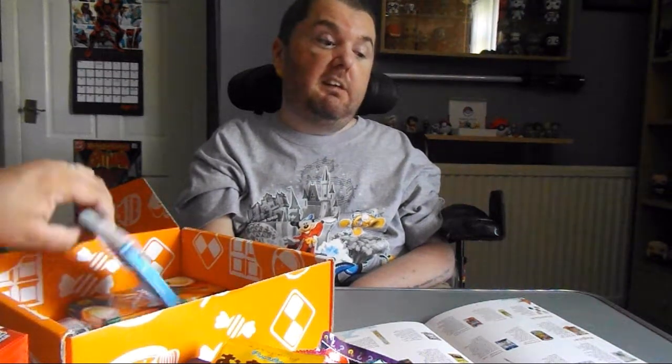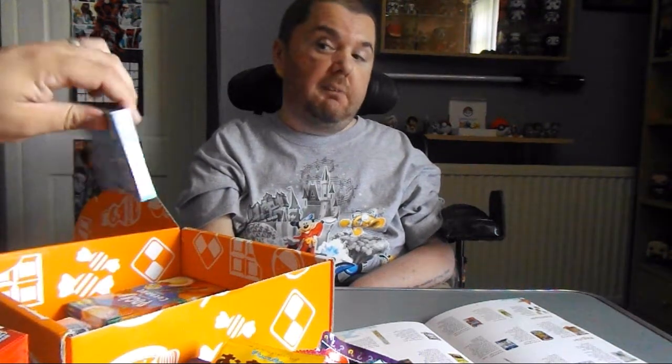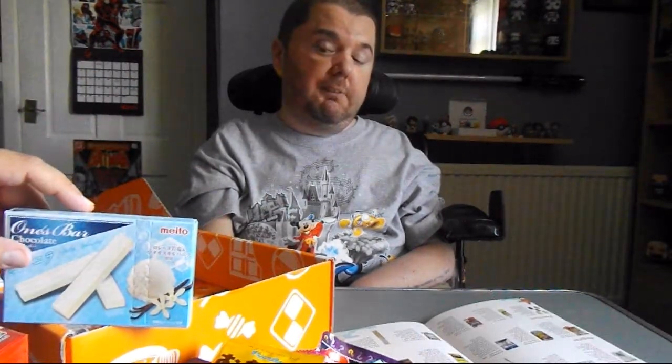Okay, next up, this is the item I am most excited about. This was chocolate, so this has been put back in the box because I had to take it out to keep it cool. This is One's Bar Salty Vanilla Chocolate. Now I love white chocolate, and I love vanilla flavoured stuff, so this is probably one of the items I'm most excited about in this box. It says, using vanilla beans from Madagascar and rock salt from Lorraine, this fragrant and elegant white chocolate will surely provide a gourmet chocolate experience. This is in all three boxes, the small, the regular and the premium.